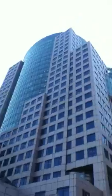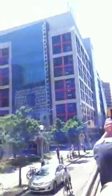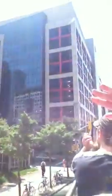Coming up on the left, you're going to spot a building with a few red crosses in the windows. That's actually the headquarters of the CBC, or Canadian Broadcasting Corporation. Those red crosses are actually made out of rubber. They serve to soundproof this building, as it is mainly recording studios on the inside. CBC makes both radio and television content.